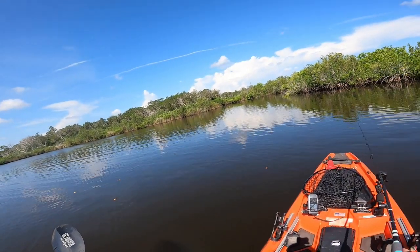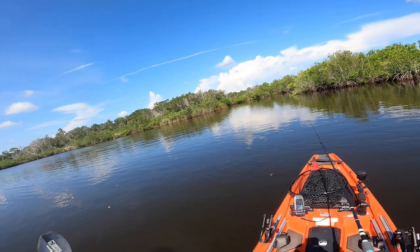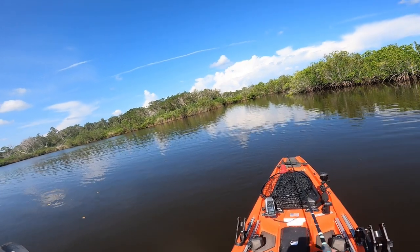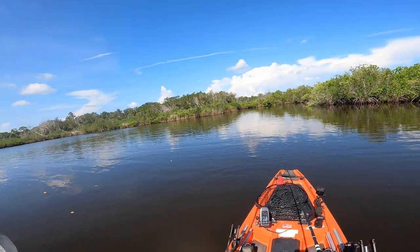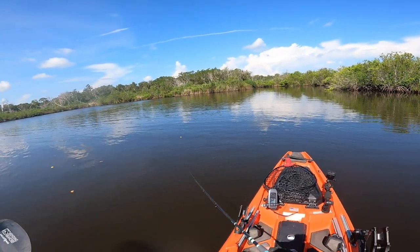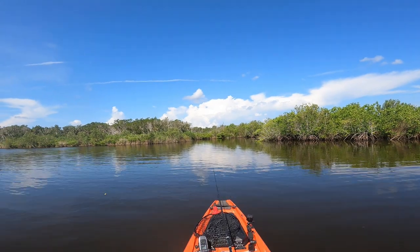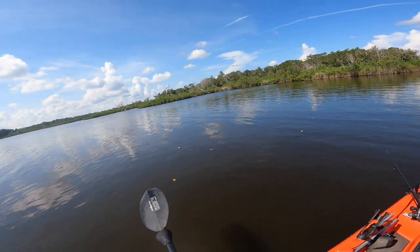And throw in soft plastic for the most part. It started off with the Cricut Custom top water, but not very long. I've had one fish on with this soft plastic so far, and that is it. Seen plenty of mullet, plenty of bait fish, but no game fish.